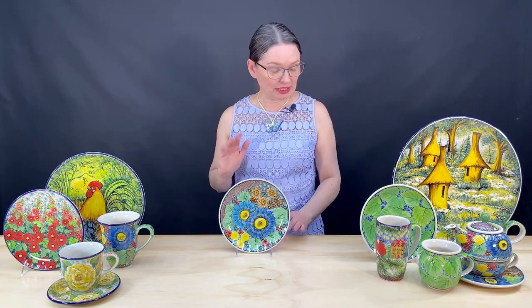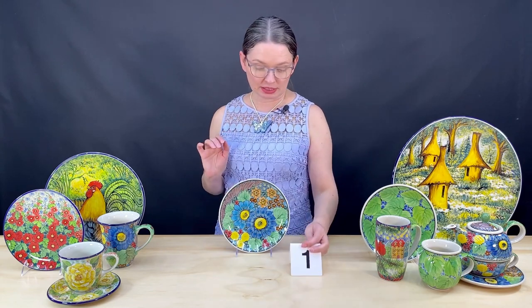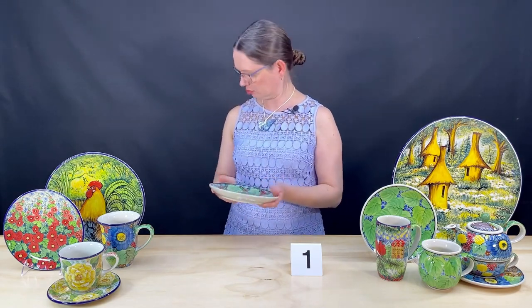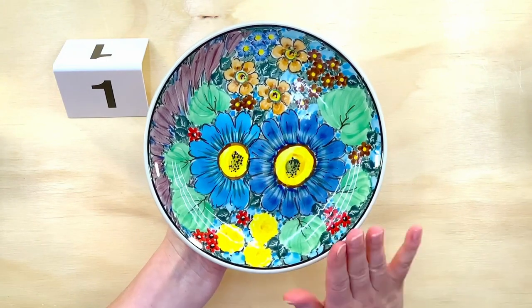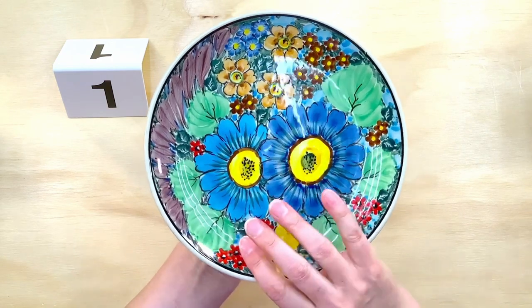So let's see what we have. I am going to start with the dessert plate. This is Teresa Liana design. Okay, I am not prepared for putting the stand somewhere away. So number one is Teresa Liana design.